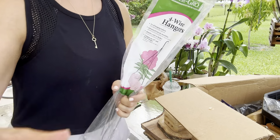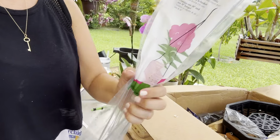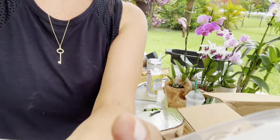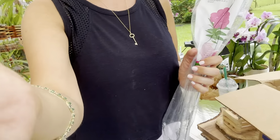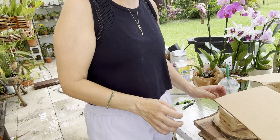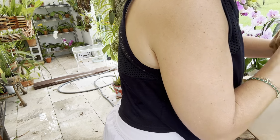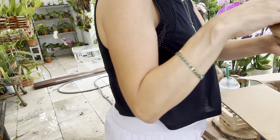Like, look at this over here. See? Anything you need to hang. It's just so easy with all of your baskets. Okay? So far, 2 mounts, 1 basket. Oh, there are more baskets. Yes. All I needed this. I'm so happy. Look at this.